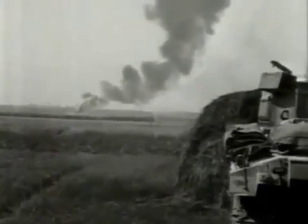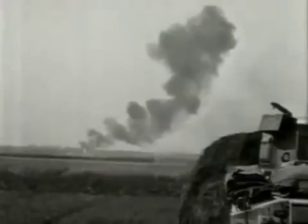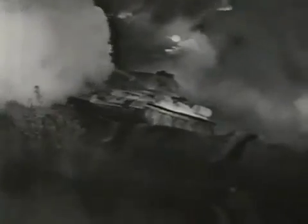The British equivalent was Operation Goodwood, where they lost 300 tanks in 2 days. It was their great tank offensive designed to break out of Normandy in 1944, and it failed. In the Battle of Berlin, the Red Army lost 2,000 tanks and assault guns in 3 weeks fighting.